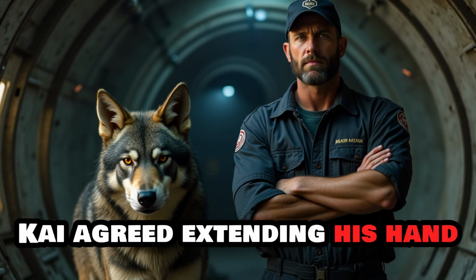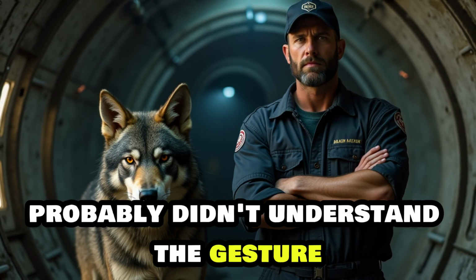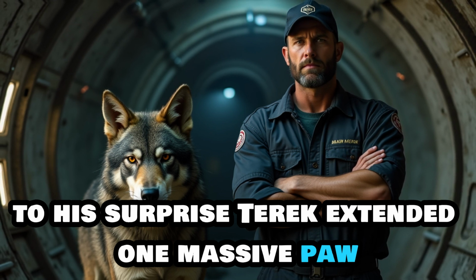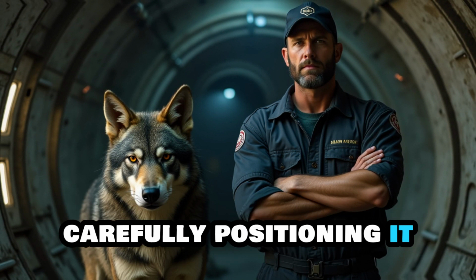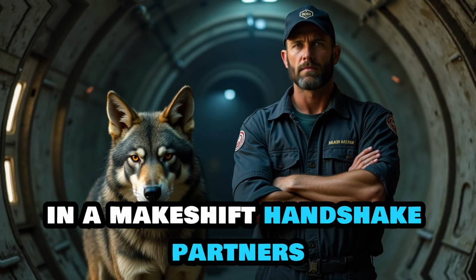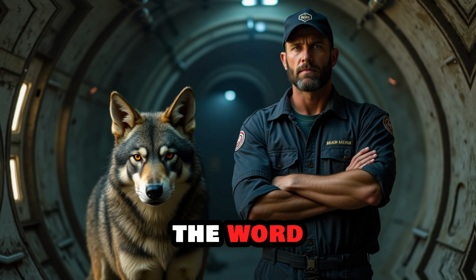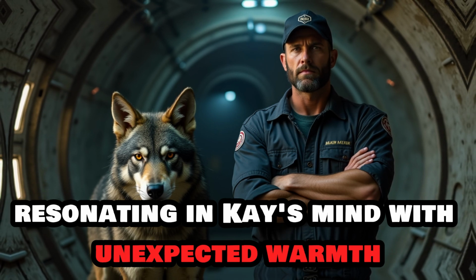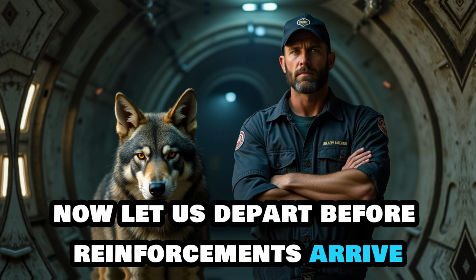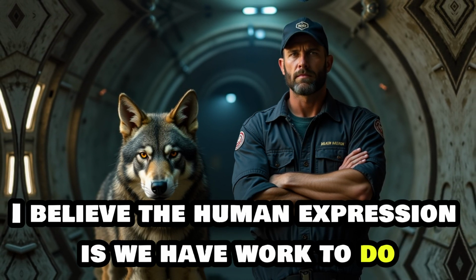"Partners," Kai agreed, extending his hand before remembering that Tarek probably didn't understand the gesture. To his surprise, Tarek extended one massive paw, carefully positioning it so Kai could grasp one metal claw in a makeshift handshake. "Partners," Tarek confirmed, the word resonating in Kai's mind with unexpected warmth. "Now let us depart before reinforcements arrive. I believe the human expression is, we have work to do."